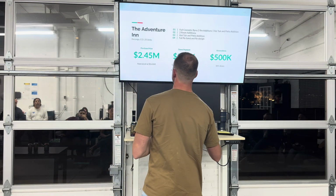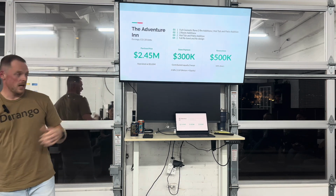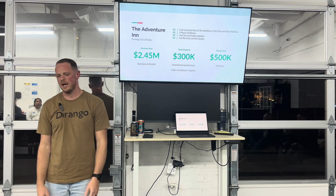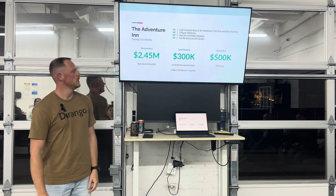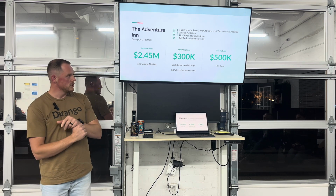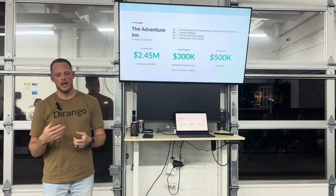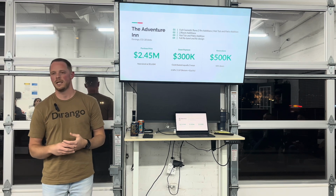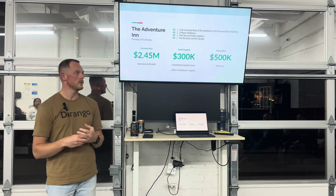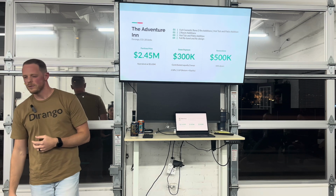Let me go back a little bit. Purchased for 2.45. The appraisal actually came in at 2.6 as is, and I think the finished value was something around 3.2. So we were walking into a little bit of equity. We contributed about $300K, divided equally. My partner and I retained a little bit less than 40%, and then we brought in the third guy, who took a little bit less than 20%, and we gave him a preferred return at, I think, 7%.